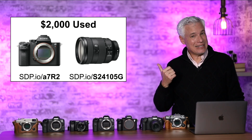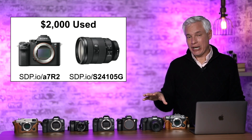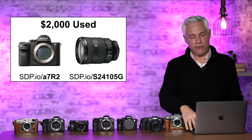A few more bucks get you a lighter weight camera, the Sony a7R II. This is basically the same sensor, but it's a more modern mirrorless camera, and it connects you to the Sony lineup of lenses, so it has more future potential than the Nikon system does. And I recommend, for starters, the Sony 24-105 f4.